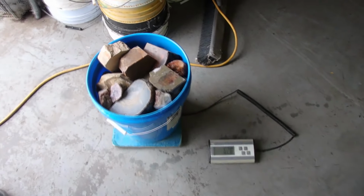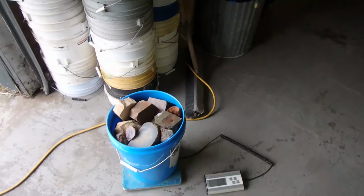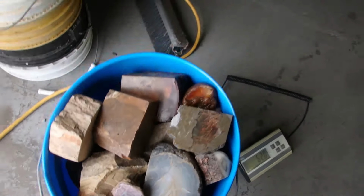So there we go, one bucket. 62 pounds, or roughly 60. So we're going to put this aside, and I'm going to show you everything in here.